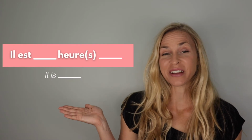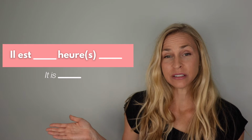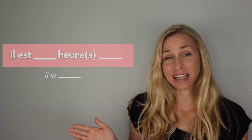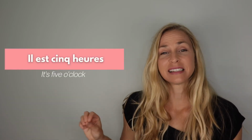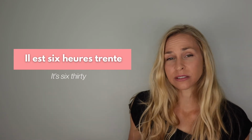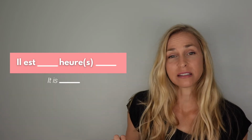This is a bit easier. It's a pretty standard formula that we stick to, okay? There's no variation in this. This is how the formula looks like, okay? Il est blank, where you plug in the hour, heure, and then you would put the minutes at the end, okay? Il est 4 heures. Il est 5 heures. Il est 6h30, okay? It's always the same. You plug in the hours, heure, and then the minutes, okay?